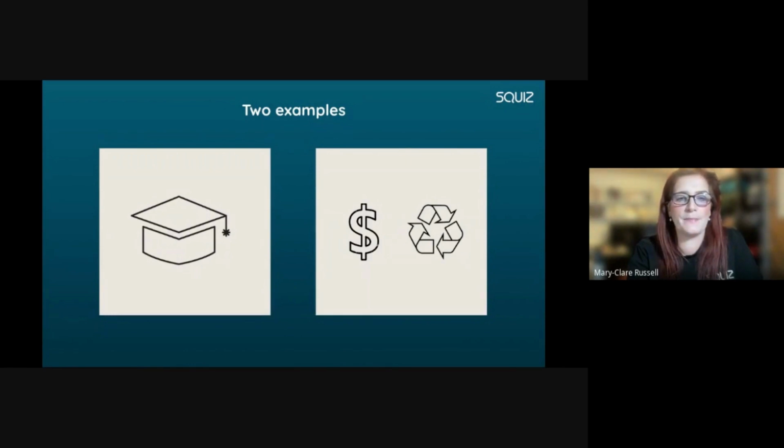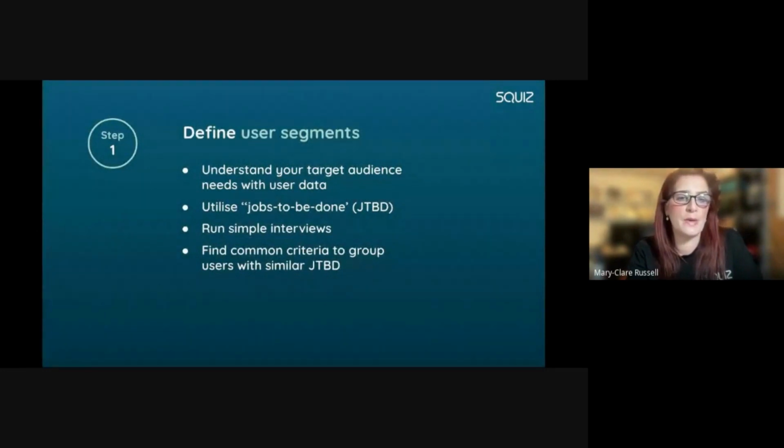There are 2 experiences I'll be referencing throughout today's webinar to help you string together the recommendations of each step. The first one is an undergraduate experience for a student looking to enrol in a university. The second is a citizen going to use a council's website to pay a parking fine and check on their waste collection. So let's go through step 1. When defining user segments, you want to understand your target audience needs with user data, utilise jobs to be done, run simple research interviews, and find common criteria to group users with similar jobs to be done.